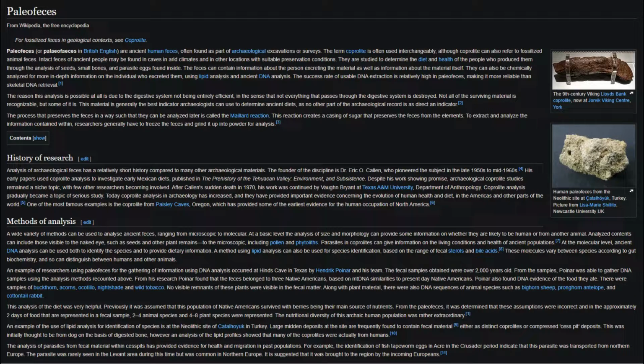Intact feces of ancient people may be found in caves in arid climates and in other locations with suitable preservation conditions. They are studied to determine the diet and health of the people who produced them through the analysis of seeds, small bones, and parasite eggs found inside. The feces can contain information about the person excreting the material as well as information about the material itself.